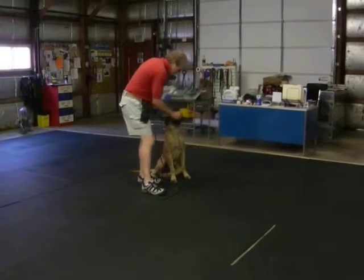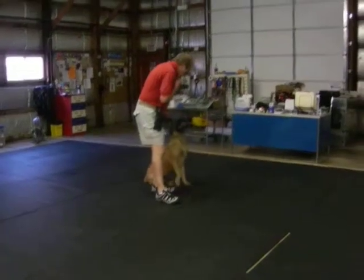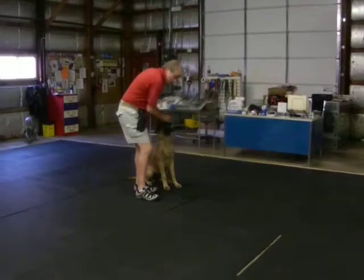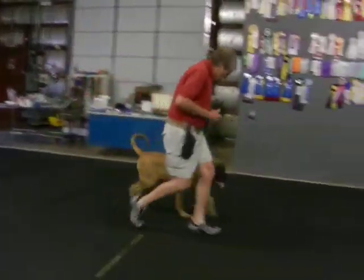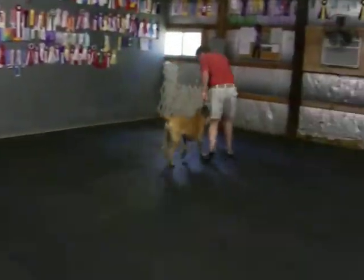This is Tootsie. She's a 6-month-old Mastiff with a lot of energy. Obedience starts in here in a quiet place without distraction, and we'll try to duplicate this with distraction. Tootsie, yeah. Good. Watch your left rear leg.